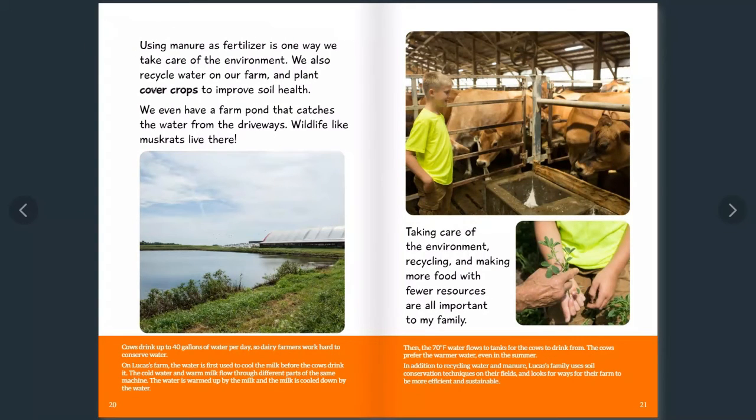When the water flows from the tanks for the cattle to drink, the cows prefer warmer water even in the summer. In addition to recycling water and manure, Lucas's family used soil conservation techniques on their fields and looks for ways for their farm to be more efficient and sustainable.